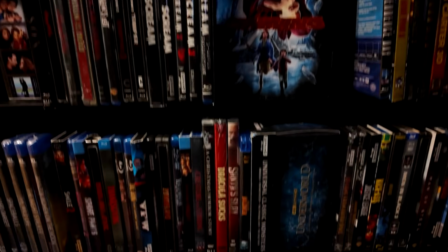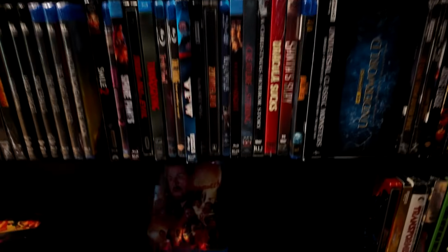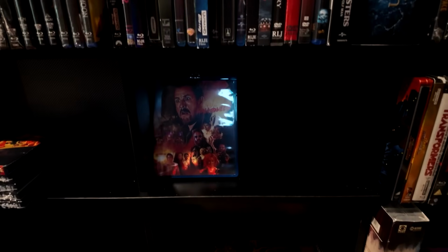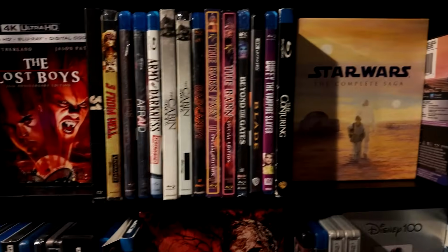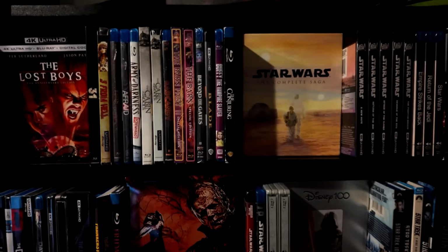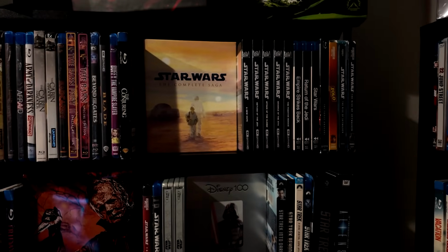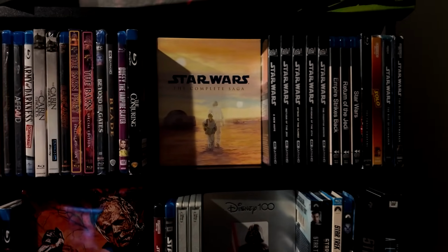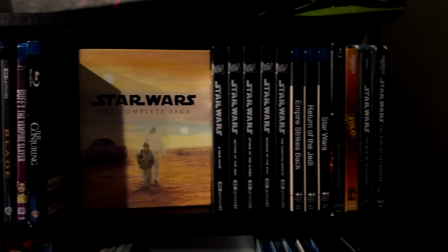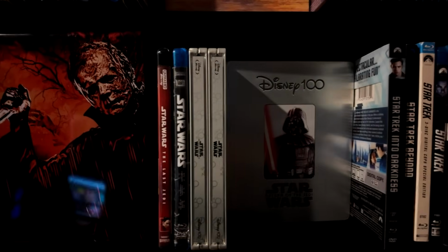And it's going to end with my Underworld set that was awesomely gifted to me, and Hubie Halloween kind of holding the fort down and some empty space down there. And then that's going to kick over to sci-fi. And the way I did it is Star Wars and Star Trek start off my sci-fi, so they're outside of the alphabetical order. So Star Wars kicks it off. That's all my Star Wars stuff.